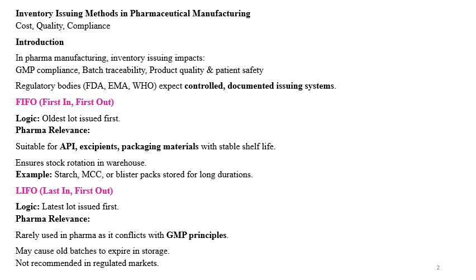The inventory management system is related to cost, quality, and compliance. That's why in pharma, inventory issuing impacts GMP compliance, batch traceability, product quality, and patient safety. And regulatory authorities like US FDA, EMA, WHO, and other country-specific authorities expect that inventory management should be controlled and have a documented system.